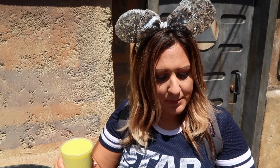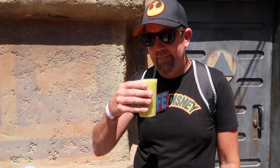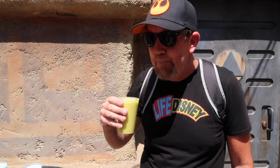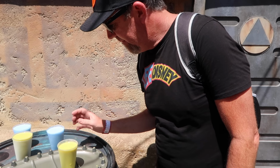Really good. Very fruity. Really good. All right, let's try the blue. Really fruity. I actually like the blue a little bit better. I'll be the judge of that. I wonder what you're going to say. So let's see what you think of this one. That's good. It's like exotic fruity kind of. It is a little more fruity, I'd say. Maybe. It's more earthy flavor.